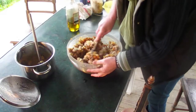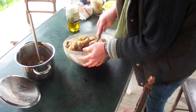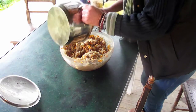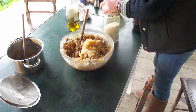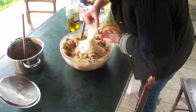Okay, so we're stirring the chestnuts in. Then we're going to add the applesauce and the breadcrumbs. Now, this is the point where I like to get my hands on, so you can really feel exactly how wet it is, how much you're going to need in terms of breadcrumbs. I think I've got that to start with.